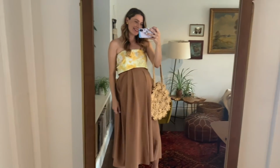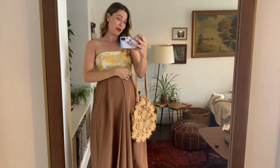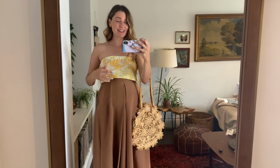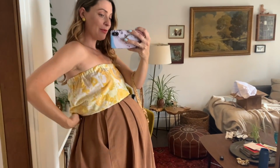Okay, look at this super cute outfit. Like I said, I don't have any strapless tube-top sort of tops in my wardrobe, but I really love this one and I want to get more. Especially for being pregnant. Honestly, it's so nice because it can just go right under the boob, right above the bump, and then the skirt is just perfect right there.